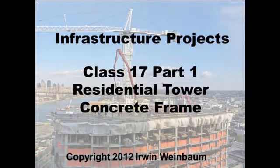Welcome to Class 17. In the previous class, we looked at high-rise construction utilizing a steel frame and creating a commercial office tower. Now we're going to look at a different technique. This is a concrete frame building, and the finished product will be a residential tower.